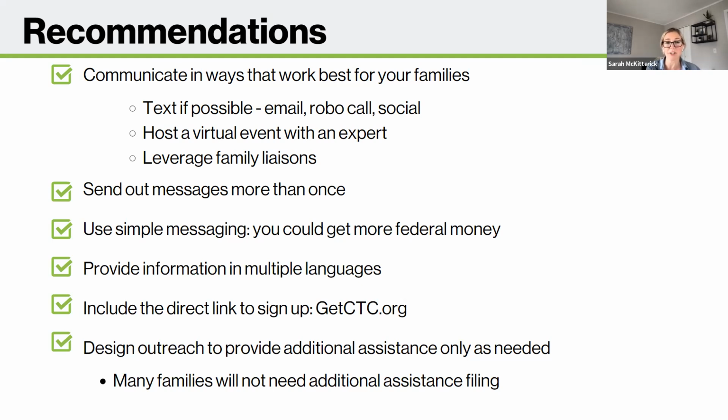And really design outreach to provide additional assistance only if it's needed. So a lot of families who use getctc.org actually don't need additional help to file their taxes. The tool is really enough, and they can finish, like Julia said, in about 15 minutes. So I would really encourage you to just send out the link, and if folks do decide that they need additional assistance, you can then point them in the right direction. And next slide.